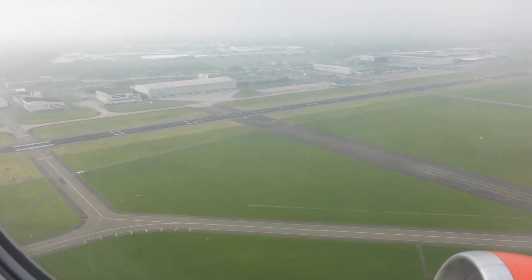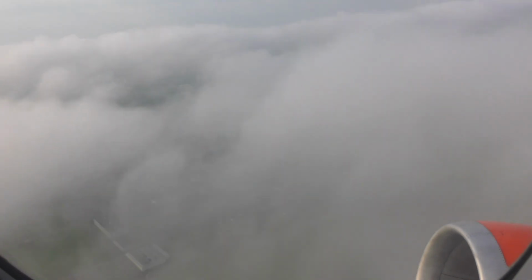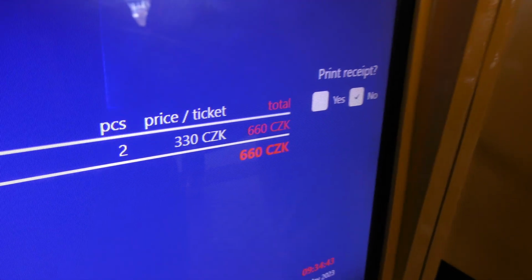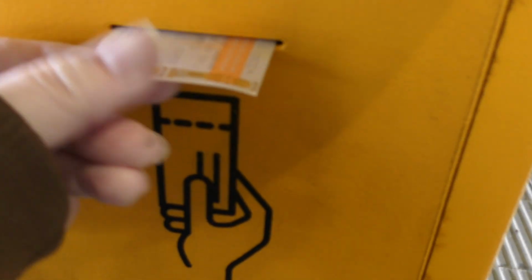We were heading to Prague in the Czech Republic. The flight was only 1 hour and 30 minutes, and once we landed, we bought a 72-hour travel pass, which cost us 330 krona each, or £11. Once you've purchased your ticket, you need to activate it by putting the ticket into one of these machines. Once it's been stamped, it doesn't have to be stamped again.